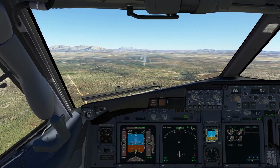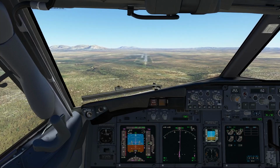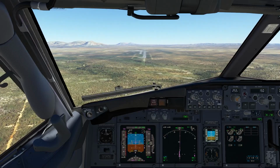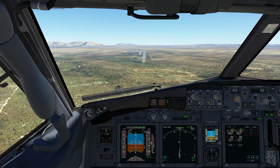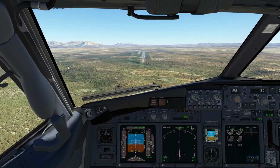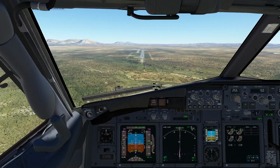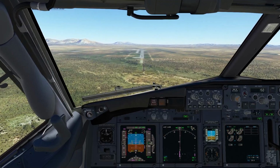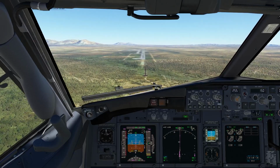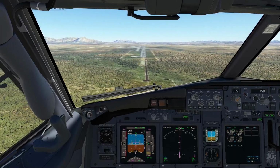1,000. And approaching Windhoek, Namibia. I've got a friend bombing around here in a Cessna Caravan. He's the one that taught me to fly, actually. Okay, I'm happy with this approach. Still a bit high. I see the PAPIs.